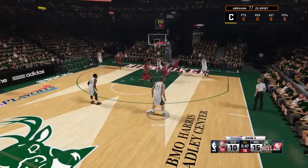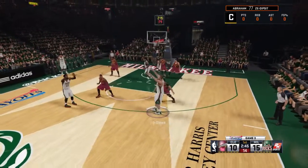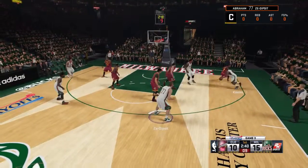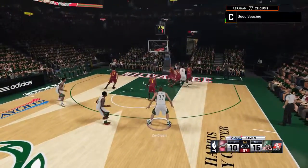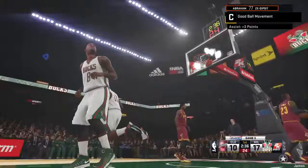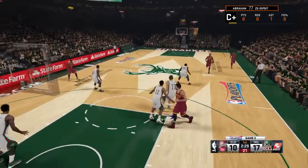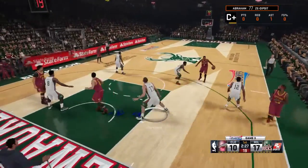Garbage man, he's checked in for Terrence Jones. Garbage man, the pass to Mayo. Nice ball movement by Milwaukee. Here's Knight. That's good. Knight's got 5 points so far. Kevin, they've been playing with an awful lot of energy here, getting a lot of offensive rebounds. That's always an indicator of hustle and energy.